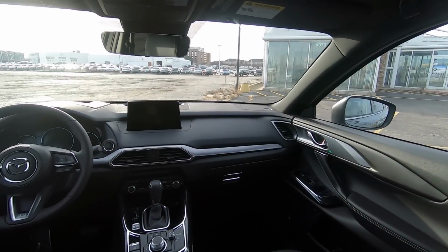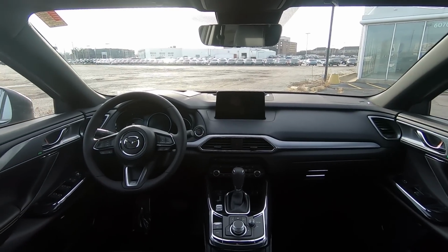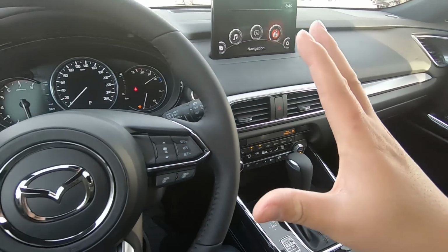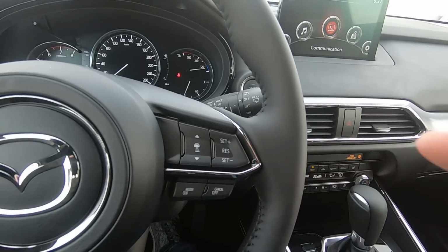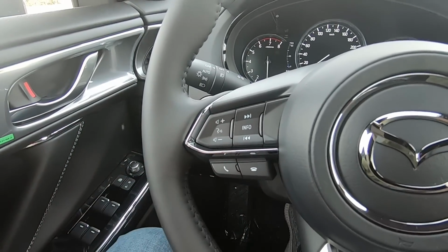Now moving on to the front, the CX-9's cabin is still very sleek, modern, and luxurious. The use of chrome, aluminum, and glossy black trim everywhere looks amazing. The leather-wrapped steering wheel has a great look, with buttons on the right for radar-guided cruise control and phone, volume, and info screen buttons on the left.